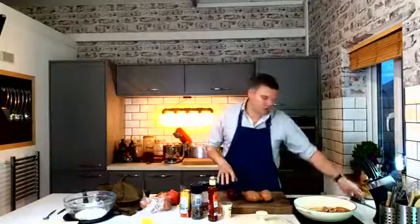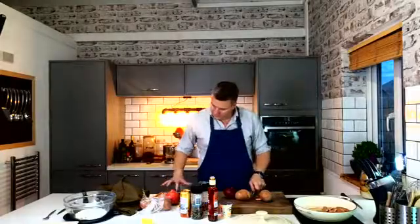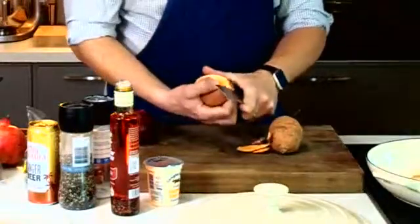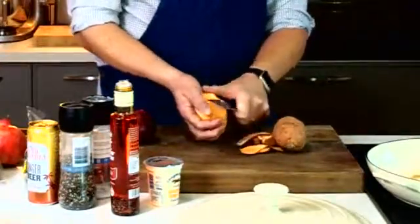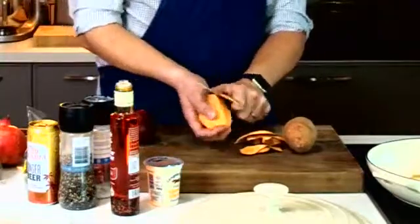So I've got two sweet potatoes. So I'm going to cut these in half. And then I'm just going to carefully peel them. And it's quite important to cut these at the right size. Because if you cut them too big, they won't cook in time with the sausages. So it's really important that we do it this way and in this order.